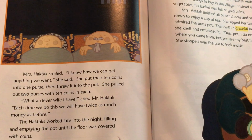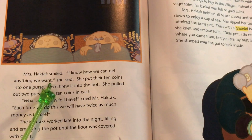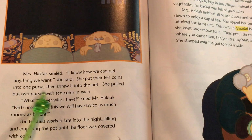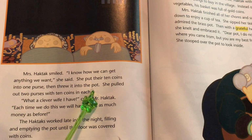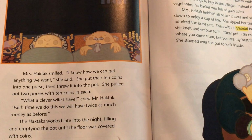Mrs. Hacktack smiled. "I know how we can get anything we want," she said. She put their 10 coins into 1 purse, then threw it into the pot. She pulled out 2 purses with 10 coins in each. So first they only had 5 coins, and then they had twice as many. They had 10 coins. So now if they have twice as many, how many coins do they have? 10 plus 10 equals 20.